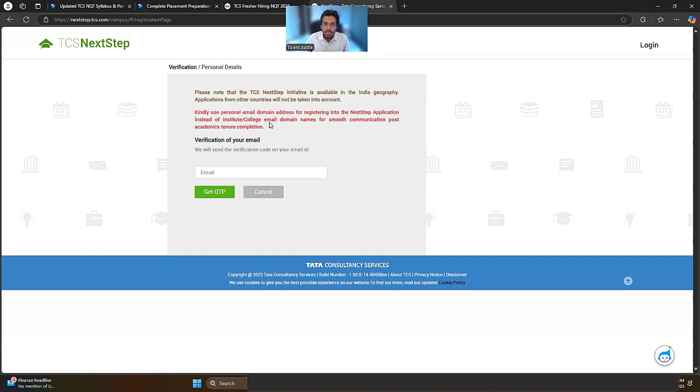So here, the most important instruction which they have given: please use an email with a personal domain. Do not use your college email domain, because sometimes there might be a chance that you may not get emails from TCS on a college domain. So you can use Gmail or Yahoo or any other personal email which you are having.